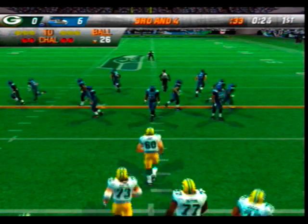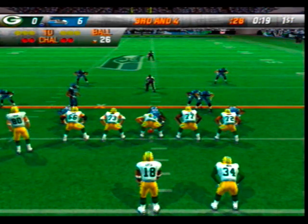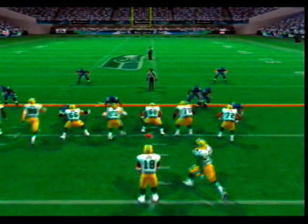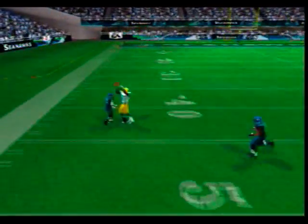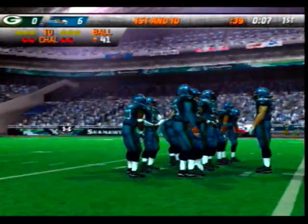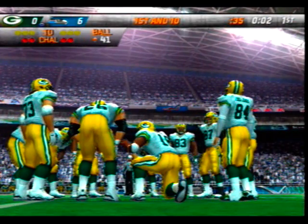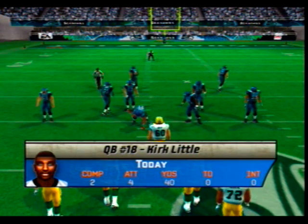Third and four. Ball on the 26-yard line. The Seahawks line up in a quarter defense. Fires this one deep. It's caught. Tanner is there on the stop at the 41-yard line. Little is ideally suited to this offensive system, with over 3,500 yards passing this year. Ball on the 41-yard line.